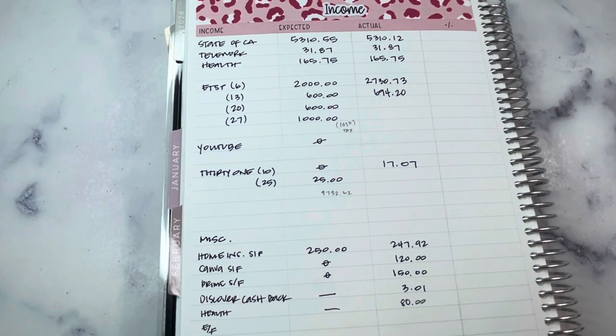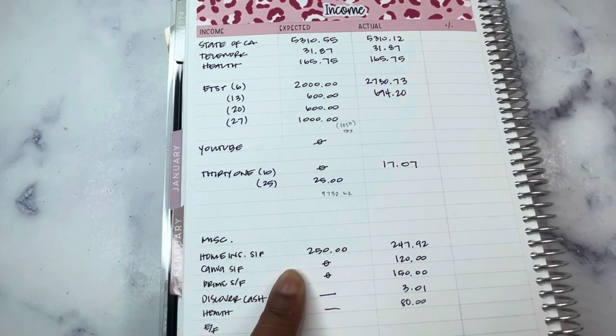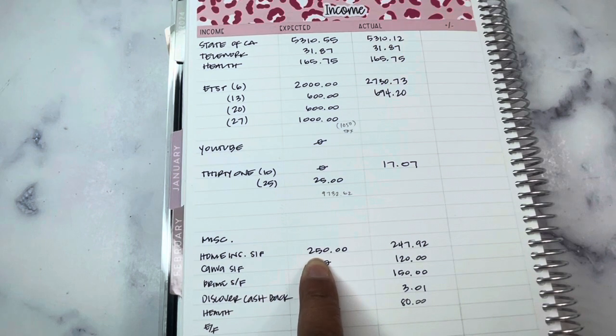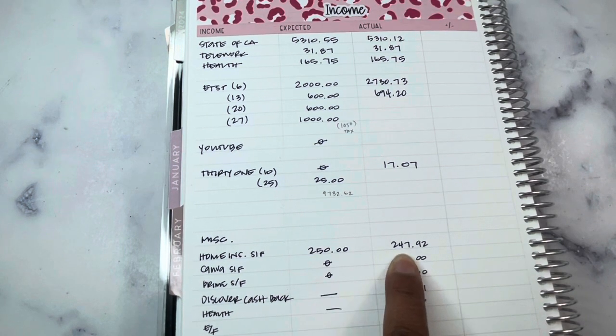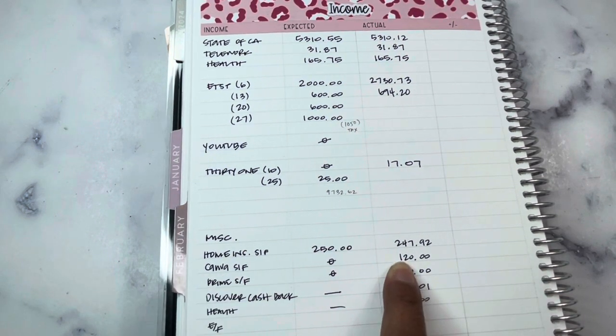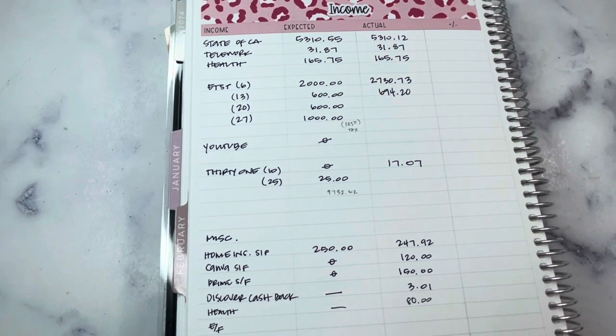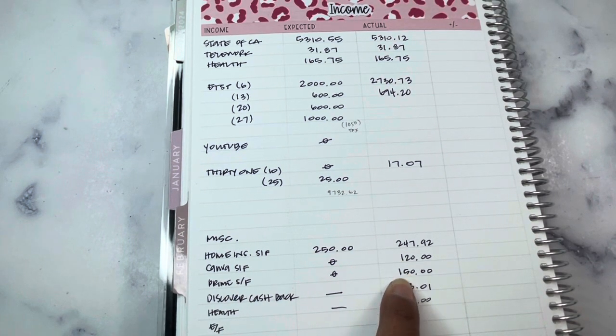inflow from sinking funds, because it's not income, but it is money that I brought in from my sinking funds to cover specific expenses. So insurance for my home was due February 2nd, and I estimated it to be $250. It was actually $247.92. Canva was due. It was $120 for the year. Amazon Prime was due. It was $150 and some change. I just put $150. I think it was $151 actually with tax. So I pulled from those sinking funds to cover those expenses.